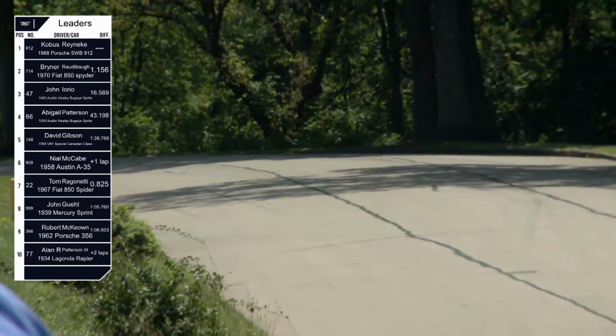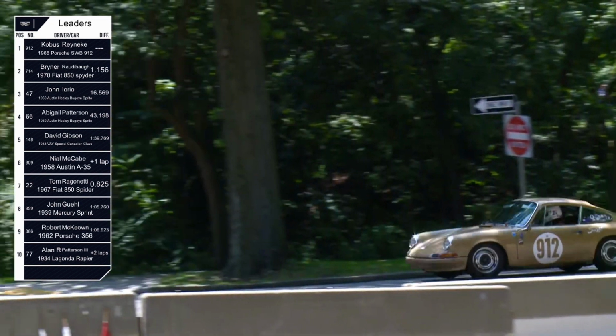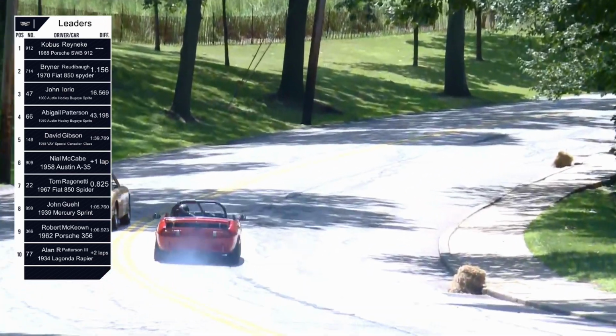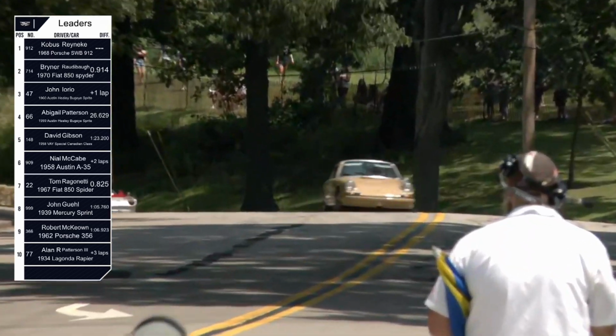Yeah, we should mention that this 912 Porsche that we talked about, which is leading the race, Cobus Renneke, that's a short wheelbase 912, right? I mean, all the 912s are short wheelbase, correct? Well, until they started making them again in the 70s. But yes, that's a short wheelbase. And I'm so happy that he preserved it as a race car.